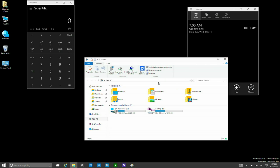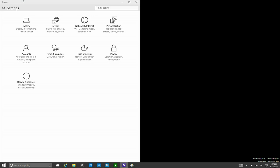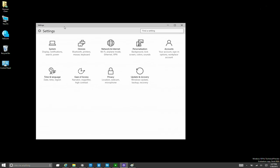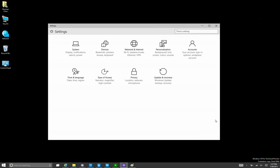Hit the open settings button for a sec, because this is one of the other things that they're working on. It's clearly not all the way done yet, but they're working on integrating the control panel, which still exists in this version of Windows, and the PC settings modern app, so that all of your settings are in one place instead of randomly distributed between two different places. It's not done the best right now.